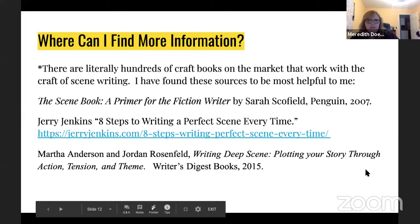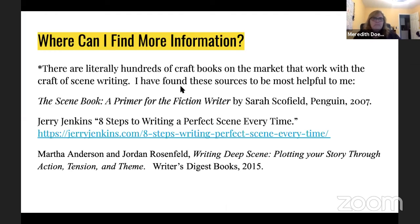So there's tons of stuff on the market about writing scenes, right? Almost all fiction books and even the creative nonfiction books that are out there about writing have at least a chapter about scene writing. This one I found really interesting, and I've used it before in some of my classes. The whole book is about writing scenes, A Scene Book: A Primer for Fiction Writers. This one has been really helpful for me. There are times when she gets very theoretical in the way that she writes, but for the most part, what she's writing in there is really helpful and down to earth, right?